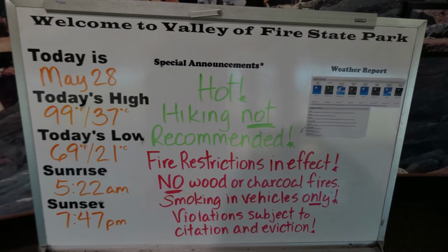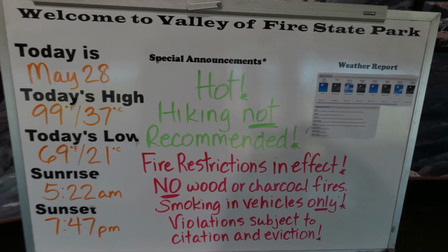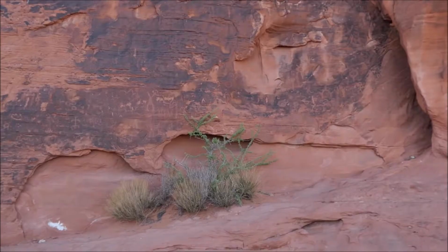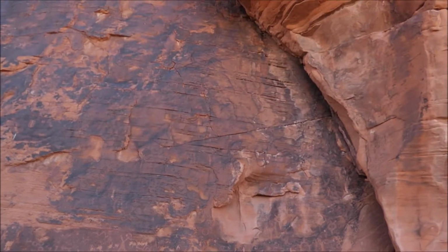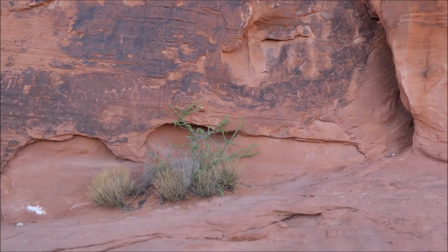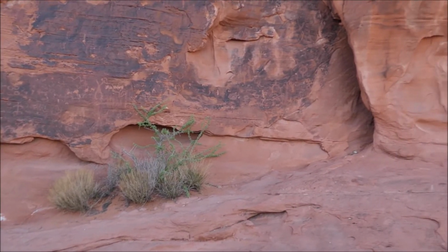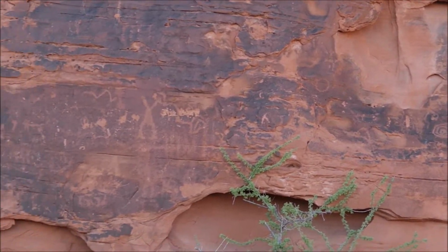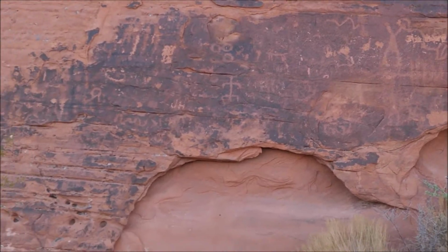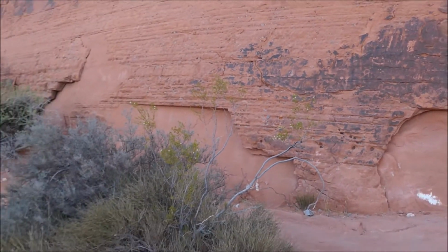Here's the park sign that advises against hiking because of the temperature. Our final destination is Atlatl Rock, which is up there. At the base there are some pretty good petroglyphs like these. Now all along this wall.